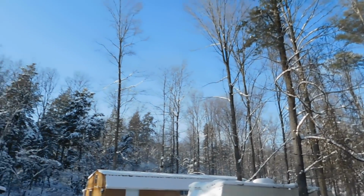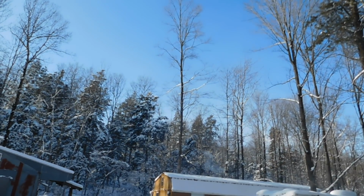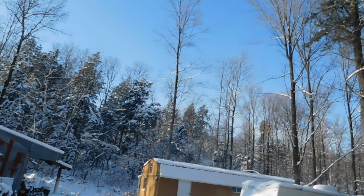I definitely like being outside a little bit if I can, even for a short period of time, just to feel that sun on my face, because we don't get a lot of sunshine this time of year. We have a lot of overcast, cloudy days. I'm going to turn this around real quick so you can see. As you can see, it's nice and clear blue skies today. No snow's melting. This is way too cold.